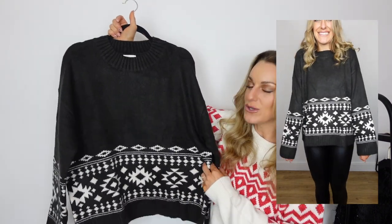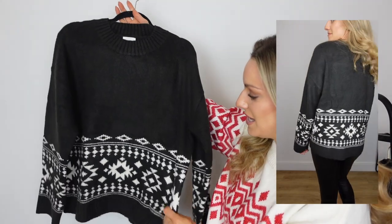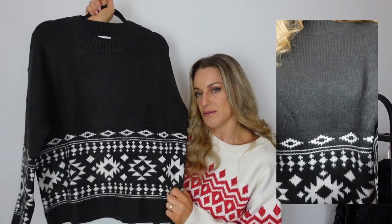Which I really love. You could also do that really cute look with the mini skirt with a split in, some sheer tights, some nice knee-high boots. I love that look as well. Nice long line coat over it maybe. But yeah, really, really cute, really sweet. Again, it's a lovely quality, lovely soft. It's just a bit different. Like, I don't think I've seen a dark grey Christmas jumper before.